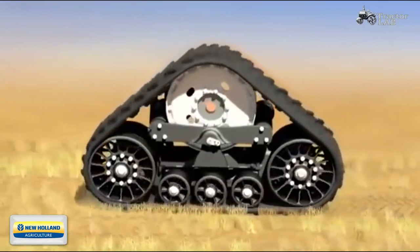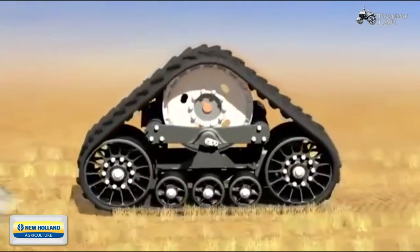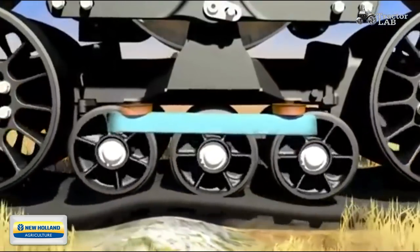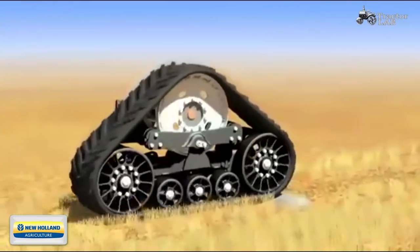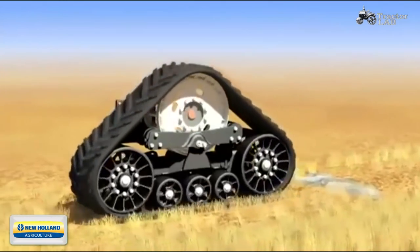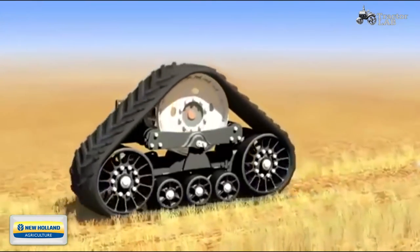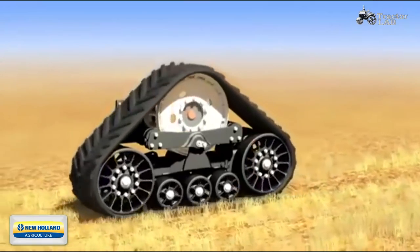V8 tractors can come with a variety of single and dual tire combinations, but for reduced ground compaction, better traction, especially in challenging conditions, and better fuel efficiency, new Holland SmartTrax technology is the way to go.